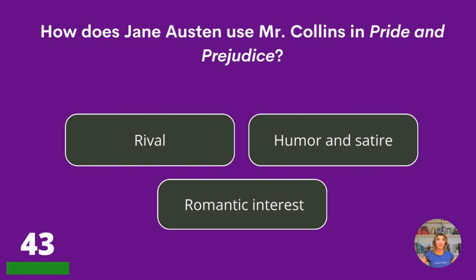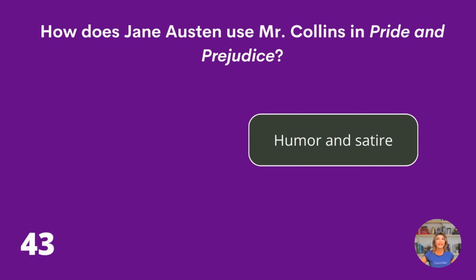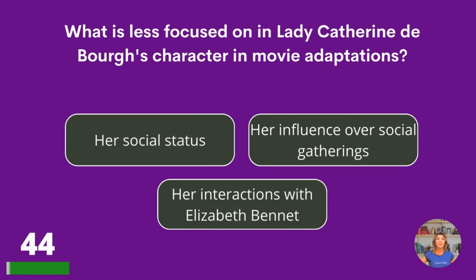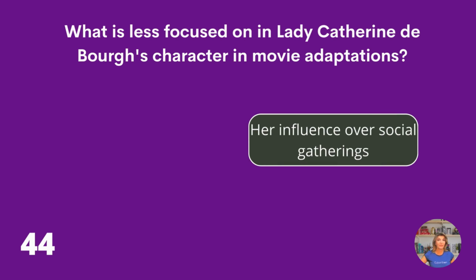How does Jane Austen use Mr. Collins? Rival, humor and satire, or romantic interest? Humor and satire. What is less focused on in Lady Catherine de Bourgh's character in movie adaptations? Her social status, her influence over social gatherings, or her interactions with Elizabeth Bennet? Her influence over social gatherings.